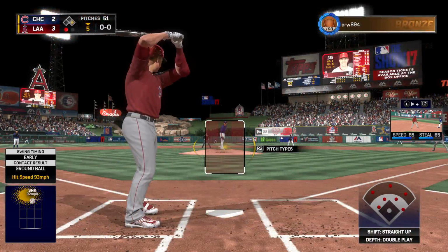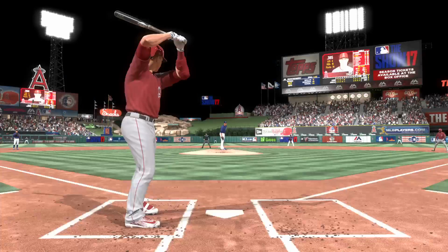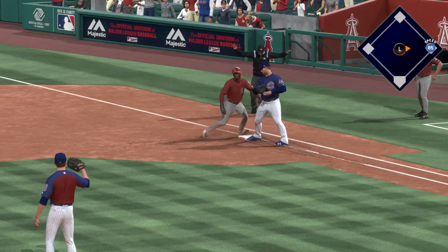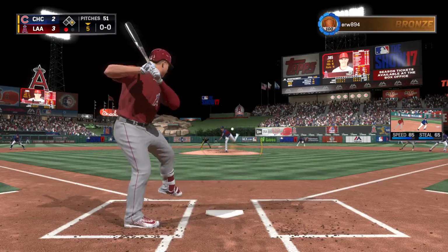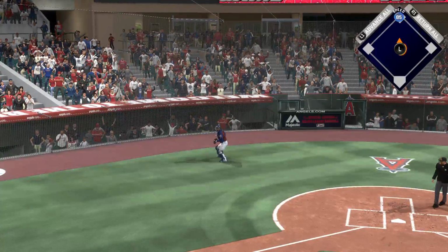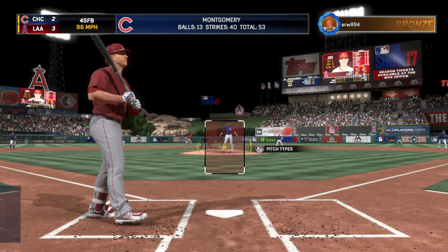Here's the center fielder, Mike Trout. And now the Cubs bullpen will start working here as both a lefty and a righty are up. First things first, here's a throw over. And this one gets away. And forget about the double play now as he'll move up to second here on the wild pitch. And that one stayed up a little high.